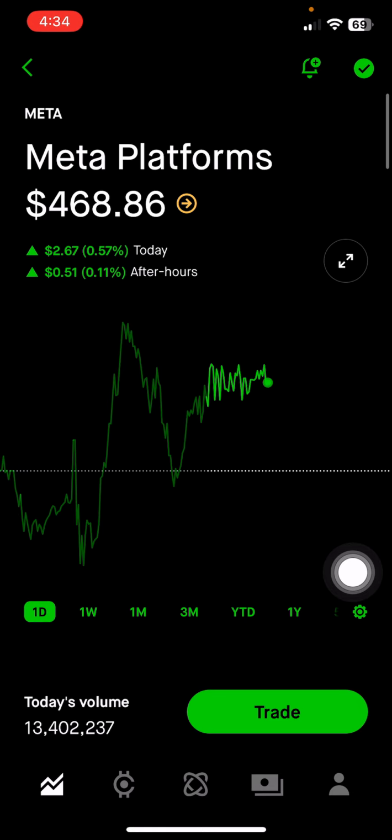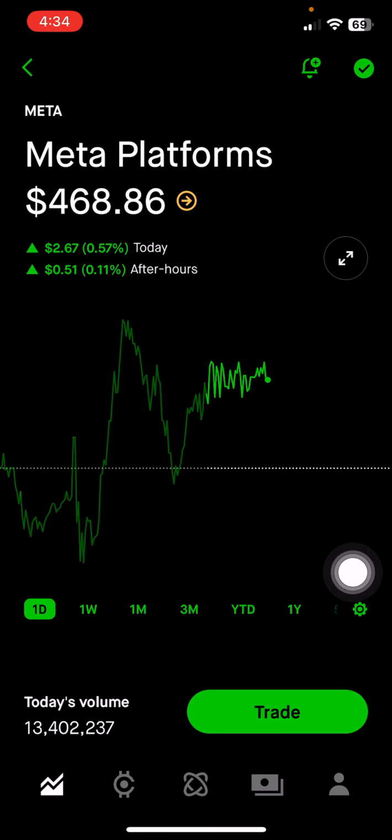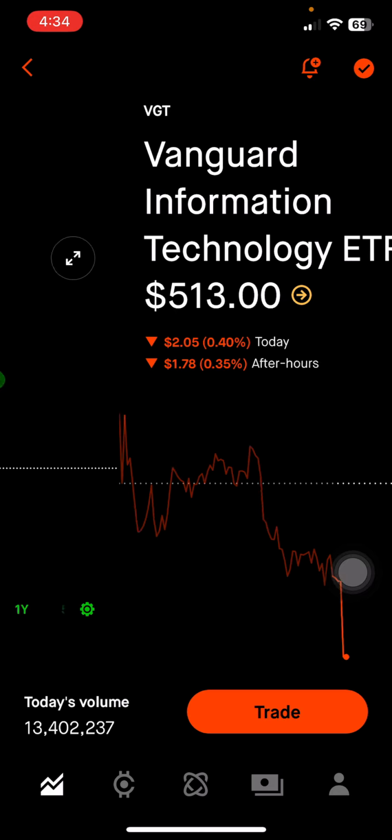I do think there's a lot of potential upside with Meta, given that they have so much data from their users, and they can really target their advertising using that information. And they're also diversifying into artificial intelligence as well with different language models. So we'll see how they will continue to grow with those services.